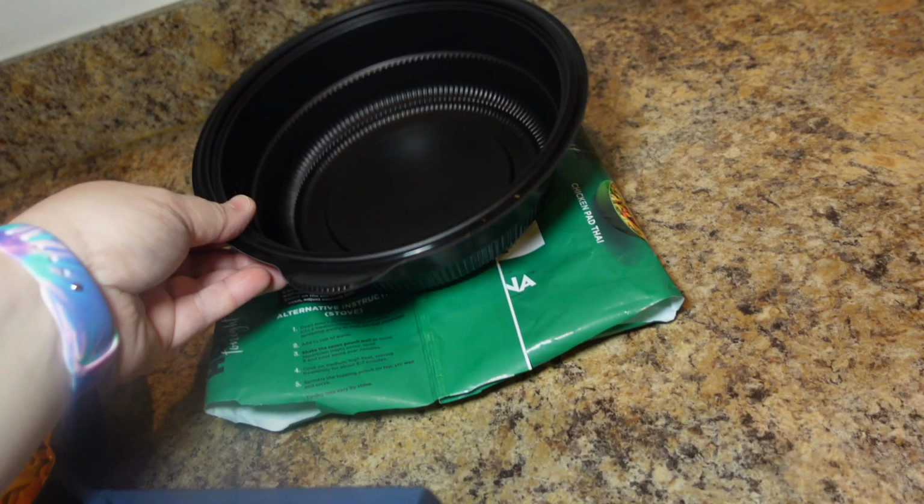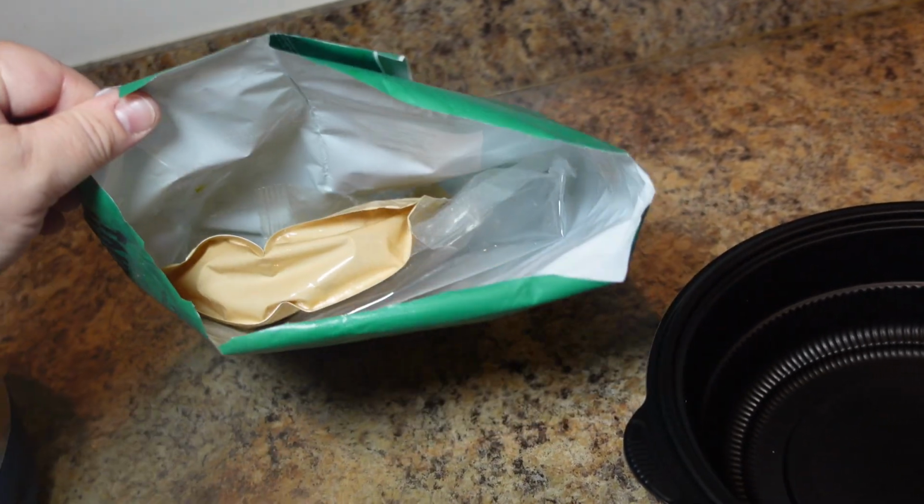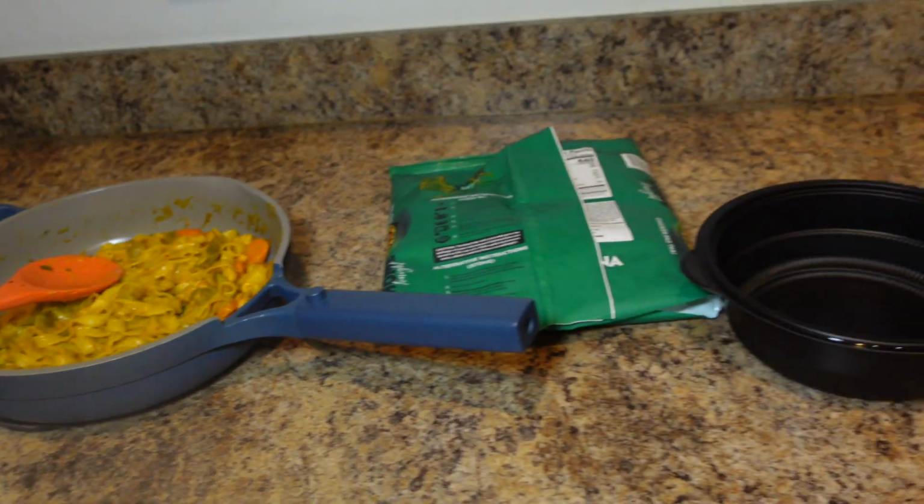And then in terms of trash, we have the microwavable bowl. And then I put the contents that came in the package back in the package. And that's it. So very minimal cleanup on this.